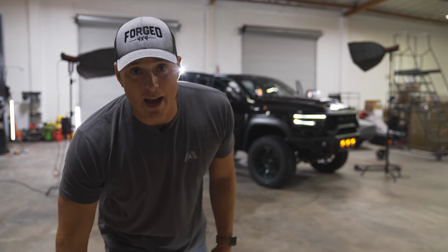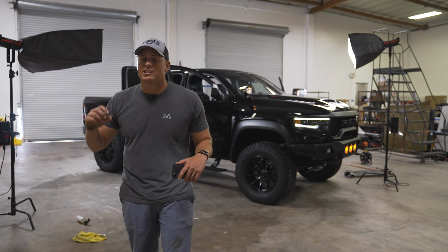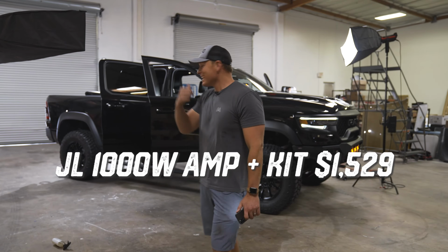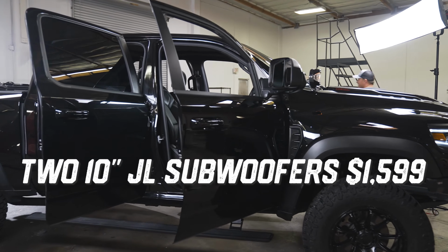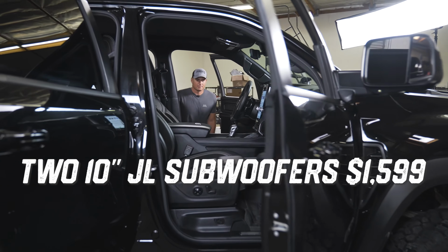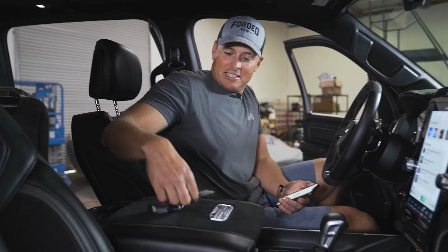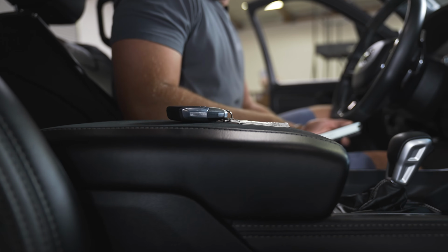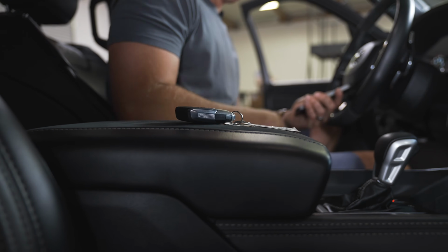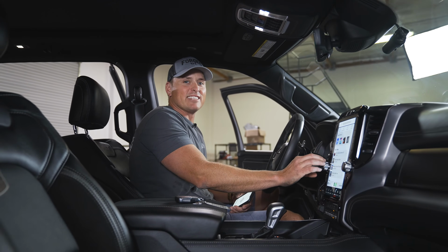So one thing we don't talk about a lot is the two 10-inch JL subwoofers in the back of this TRX, plus a 1,000-watt amplifier. Get in and listen to this thing. I don't even know if it's gonna pick it up, but it is impressive. Yeah, it's loud. It's very loud. It's good though.